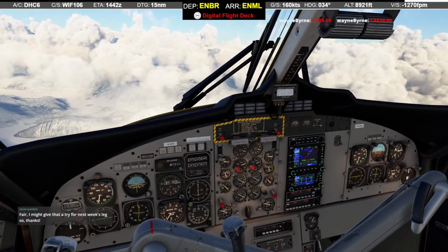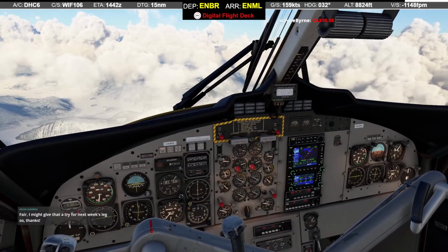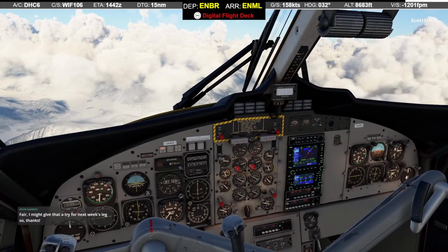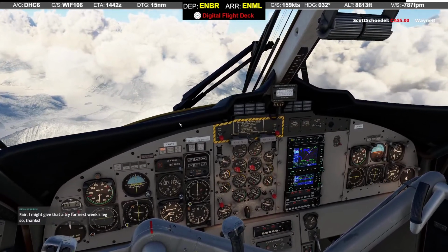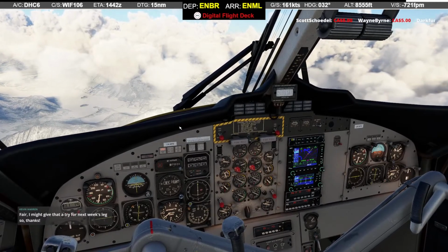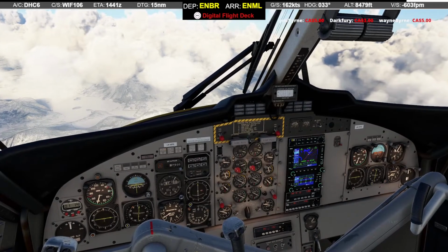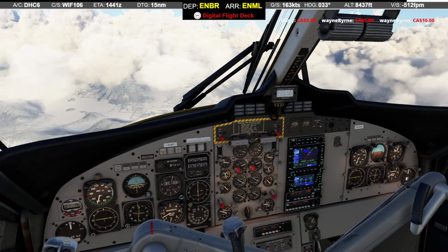I'm also going to set the local pressure, 1023, just because transition altitude is 7,000, so we're going to be coming up to that. There we go, 1023. So we have to be above 7,000, which is not going to be an issue, and then we have to be above 5,000 at Ypres, but we're going to go down to 5,000 directly. So we got 4,000 feet to descend.